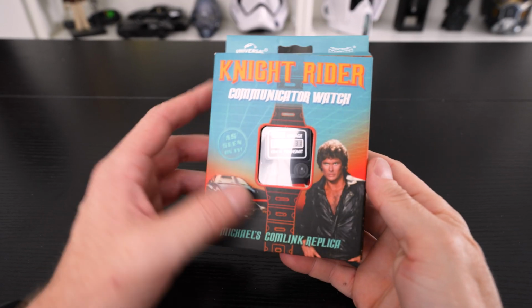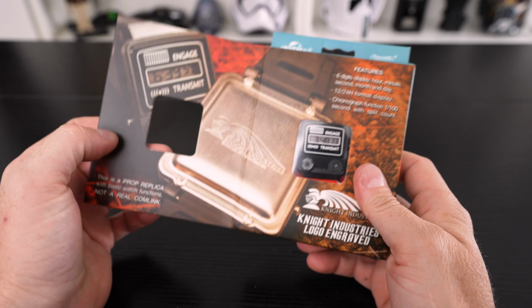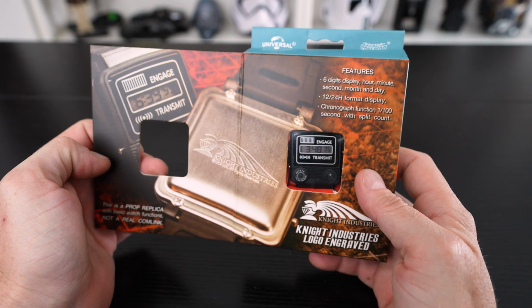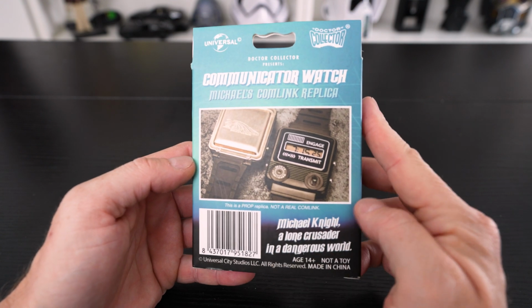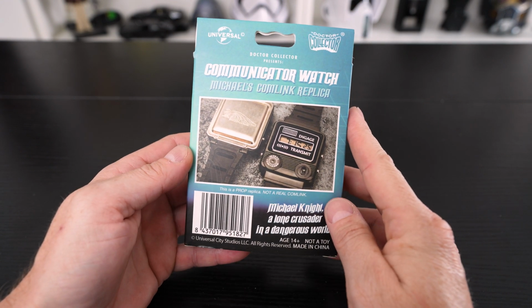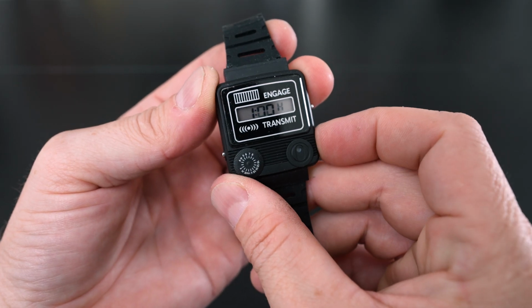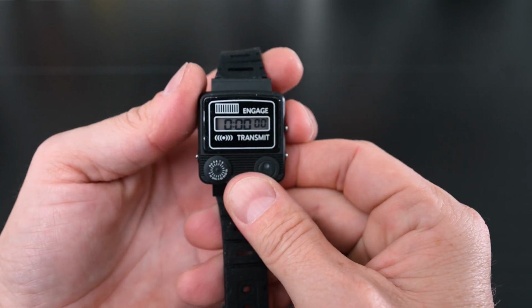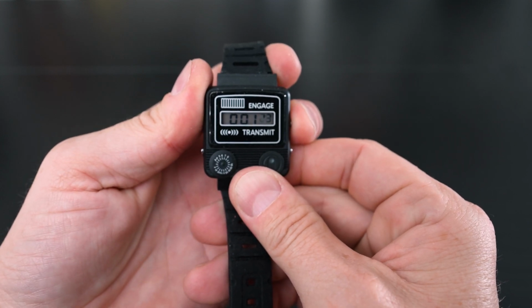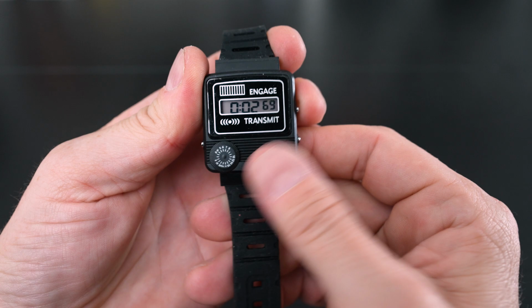Another Knight Rider thing, again from Dr. Collector. This one is definitely a prop replica. So this is the watch that Michael Knight wears. It is a functional watch and it looks pretty cool. This retails at like $25, but it is a functional watch. So somebody might actually wear this every day and enjoy it. In the video I did about this, I did see that somebody commented that they are using this as their daily watch. So that is pretty cool. A good little gift if they're into Knight Rider and 80s memorabilia.